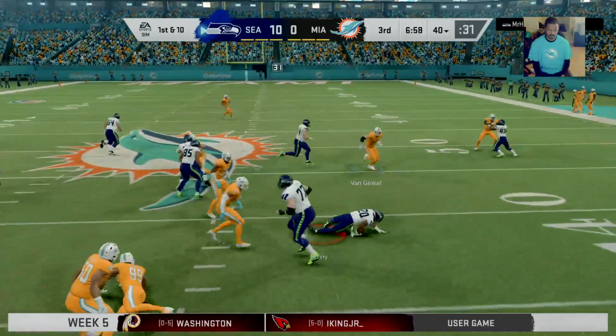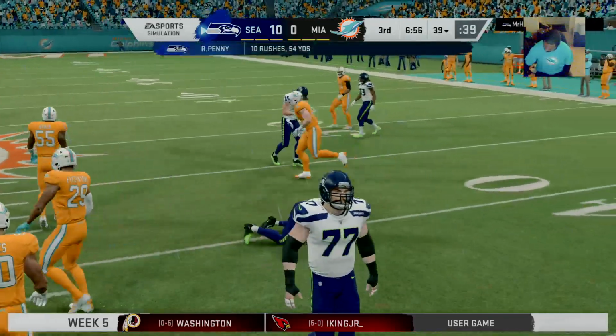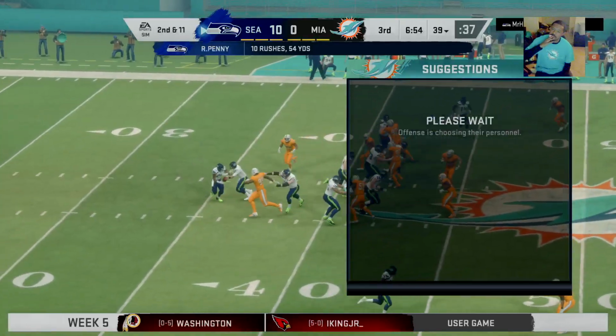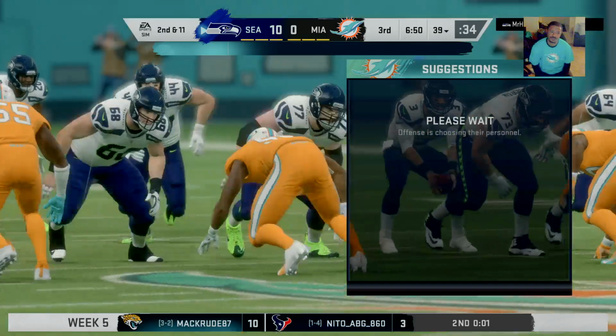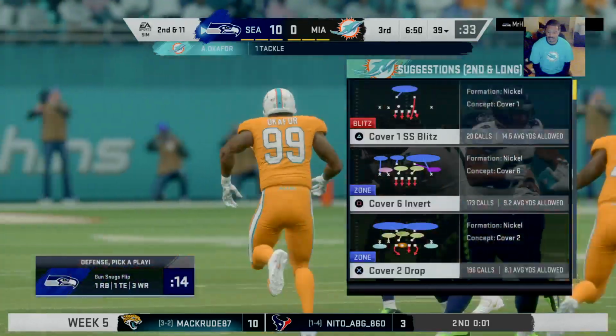They'll try the right side here with Penny. And he is met quickly in the backfield. Down he goes, folded like a lawn chair. It'll be a loss of a yard, and that'll bring up a 2nd and 11.